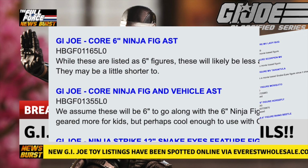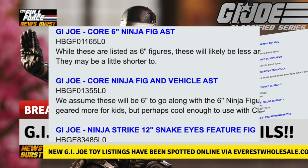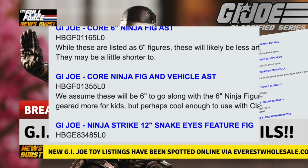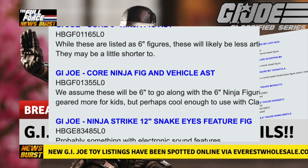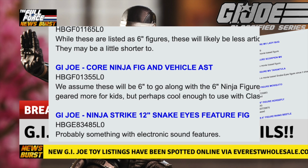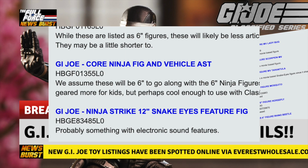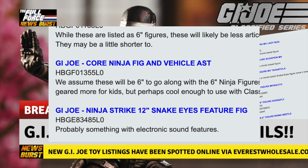True. Plus, all of this is subject to change too. We probably should mention that as well. Yes. And you're right about the 12-inch figures. Titan 12-inch figures have been mentioned, the whole Snake Eyes range there, including a featured Snake Eyes 12-inch figure that might have some sort of sound feature attached. I mean, none of this is... You push a button and he doesn't talk?